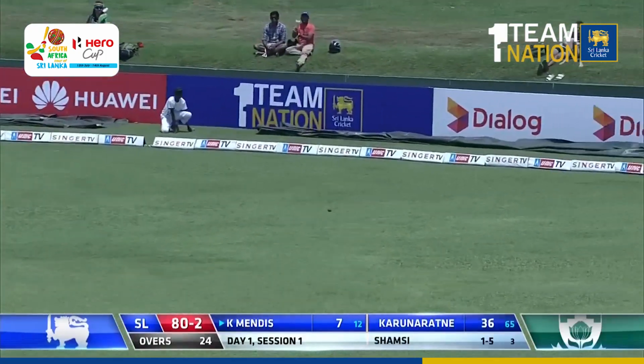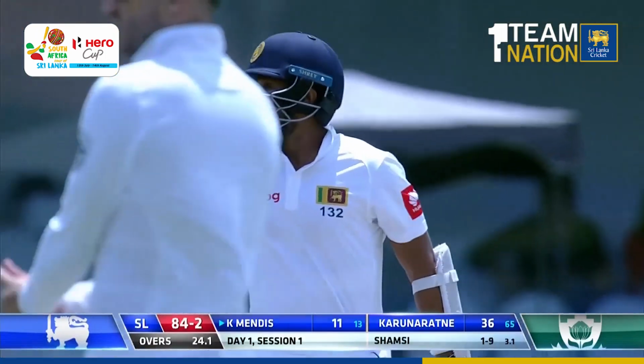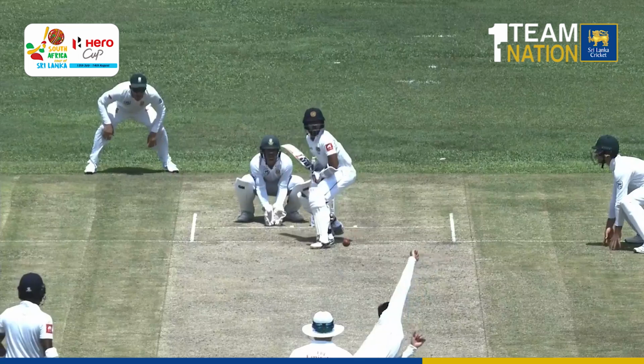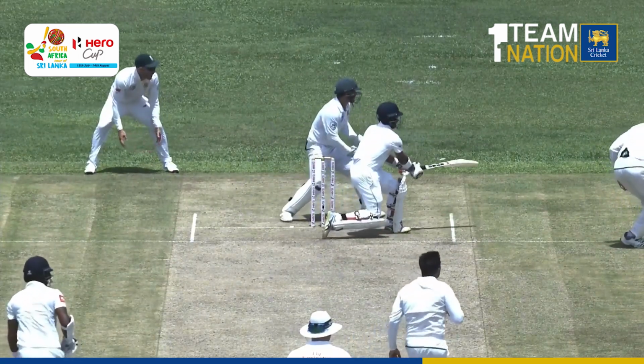Poor delivery. That deserved it. They'll be disappointed with that. Tabraiz Shamsi was bowling pretty well, so that is a real release ball, short, down the leg side. Square leg is up in that 30-meter zone as well, so that is a very easy put away from a batting point of view.